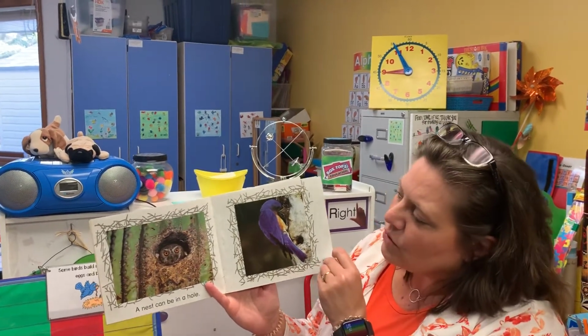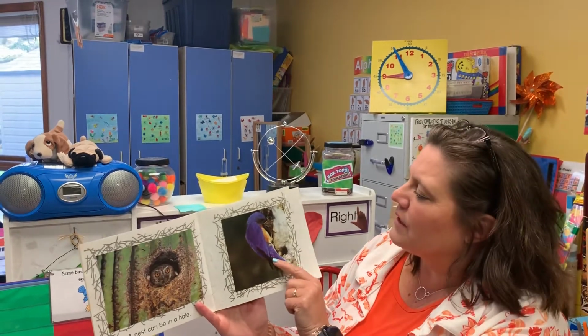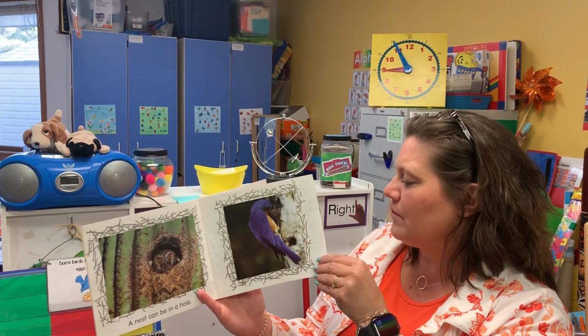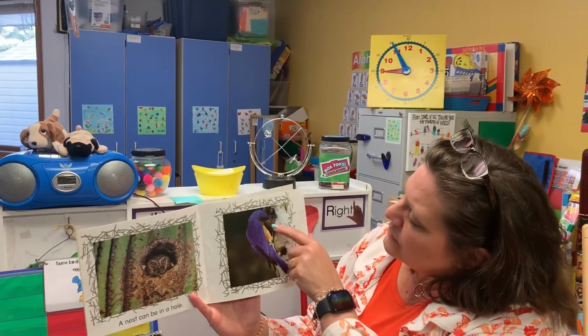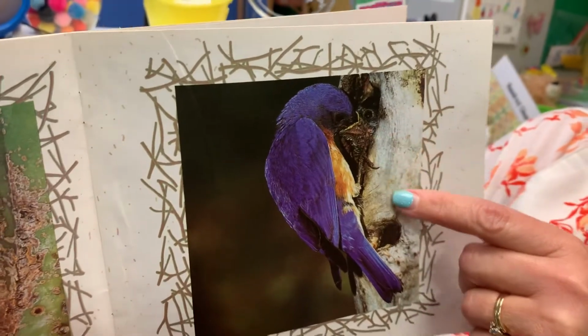Sometimes when there are holes in trees, the birds take over. And then we've got this little guy. What do you think he is? This is a bluebird, and he's ready to use the protection of a hollow tree to make his nest, made of twigs and grasses. And that's where they're going to have, look, see, she's feeding the baby. A little baby, if you can see close up. She's feeding the baby inside.